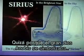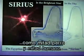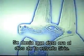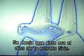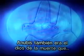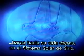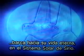Perhaps it was because the great Egyptian god Anubis, symbolizing a half-man, half-dog god, was said to be the god of the star system Sirius by the ancient Egyptians. Anubis was also known as the god of the dead, who would guide the pharaohs and the spiritually adept of ancient Egypt upon their death in a celestial boat to their heavens in the star system of Sirius.